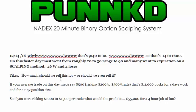Okay, on scalping. Scalping is that concept. That term has a lot of different meanings, but scalping here is just scraping off the hard swing, or taking the quick pop. This is all based on using trail stops, and so we have 26 wins and 4 losses, and on NADEX, especially when you're going out of the money a bit, that's huge.